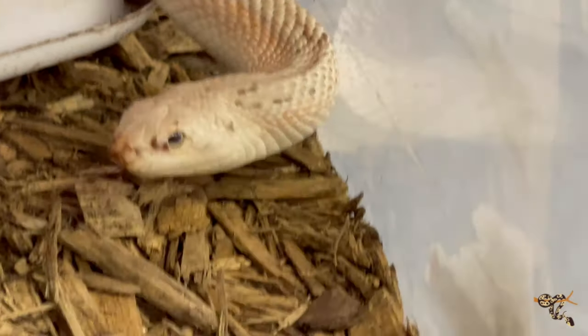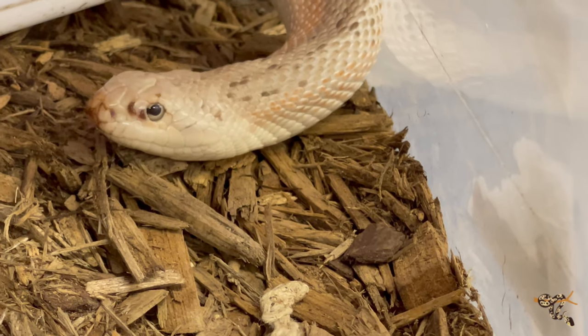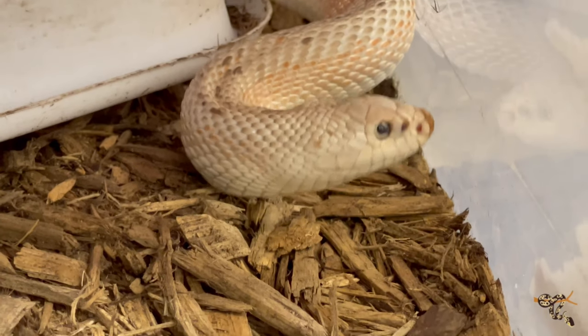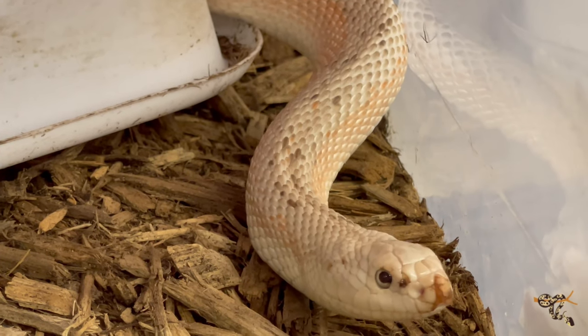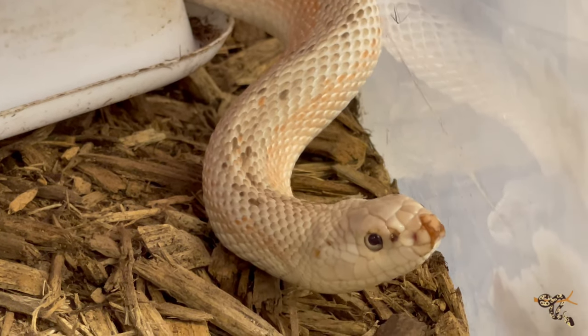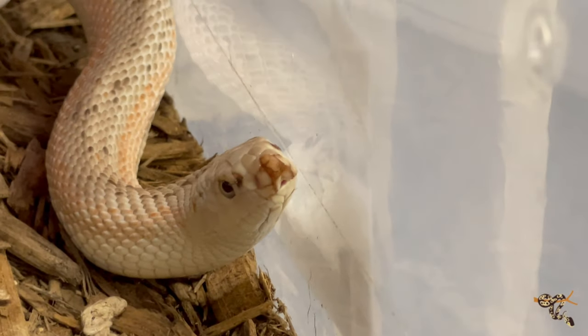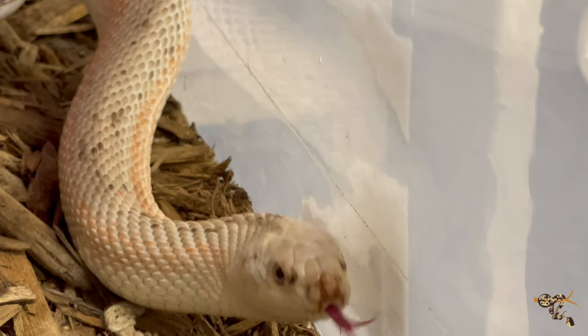But usually as the day heats up, the sun gets brighter overhead, a lot of snakes will duck down. A lot of reptiles in general, they'll duck down and cover up until the evening or till night when they'll start to come out a little bit more. These are the ones that you'll find out more often. These guys and probably the bull snakes, you'll probably find out the most often.